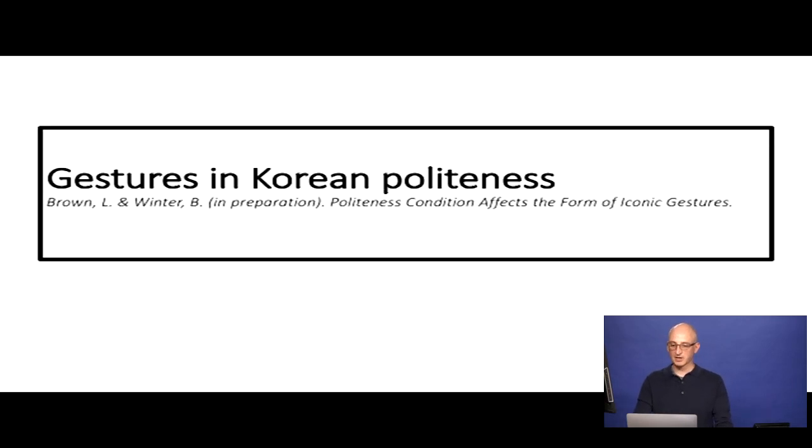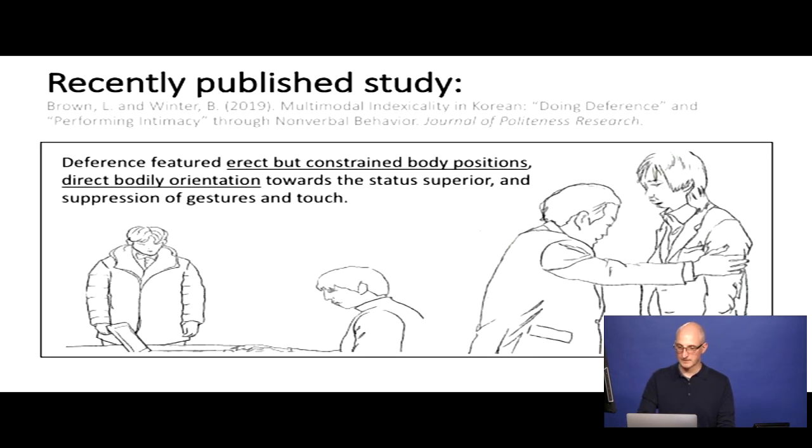I now want to talk about a current project looking at the gestural aspects of deferential speech in Korean, and which uses quite different methodology from the acoustic studies. This exploration of gesture comes on the back of a paper recently published in Journal of Politeness Research, which used quantitative and qualitative methodology to analyze nonverbal behaviors in Korean soap operas.